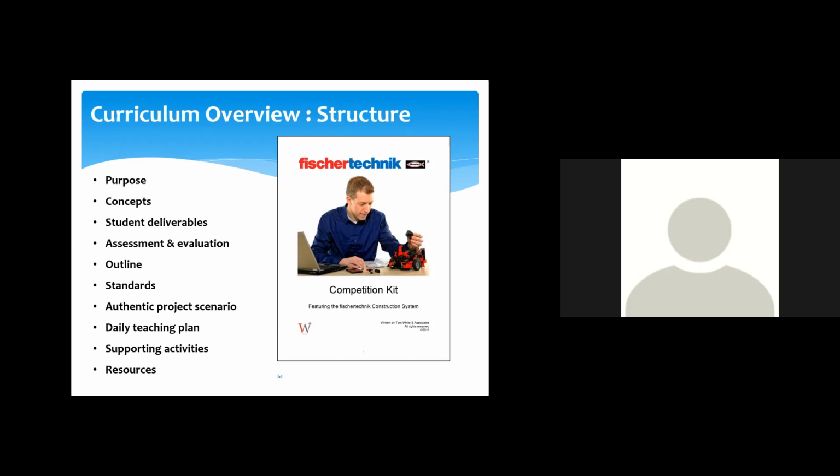Each of the 4 project themes focused on in the curriculum for the robotic competition set contains a roadmap of sorts where each of the following elements are addressed: the purpose, the concepts, the student deliverables, assessment and evaluation materials, an outline of what will be covered, the standards that will be addressed, the authentic project scenario, the daily teaching plan, supporting activities, and resources.